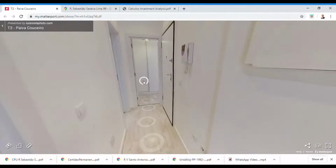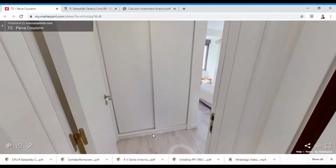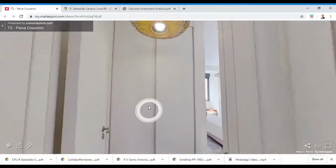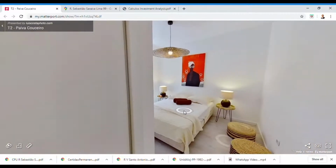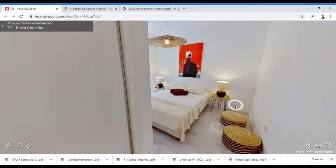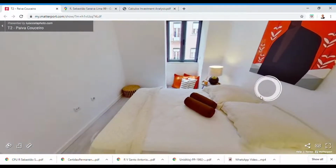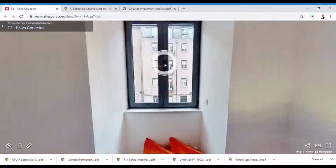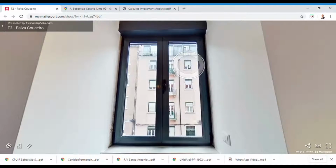And then when entering the main door, if you turn right or go in front, you have the 2 rooms. So let's start analyzing the first room with very good wardrobes. Again, a lot of light in the apartment. 2 bedrooms, a double bed with electric shutters and the windows with double glass.